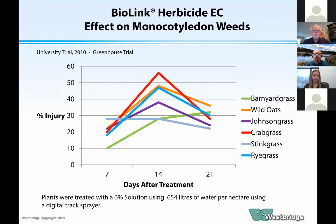Now this is on the monocots, and you can see that the kill increases for 14 days typically, and then the grasses start to regrow. So this is typical of what we see on a lot of weeds, especially if they're larger weeds. We'll burn them back, but then you'll start getting regrowth from the carbohydrates that are stored in the root mass. Typically we'll come back in at 21 days and do a second application. And on some weeds that will actually kill the weed by that time, but it all depends on the root mass that you have. The bigger the root mass, it may take 3 applications to get things under control.